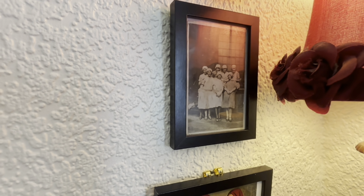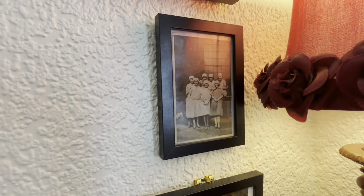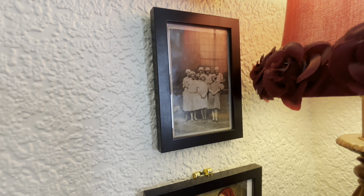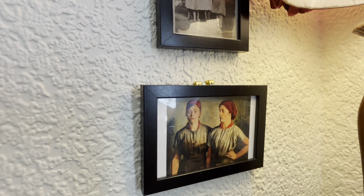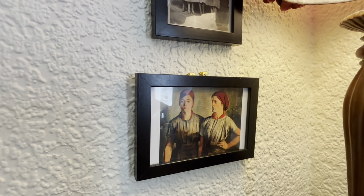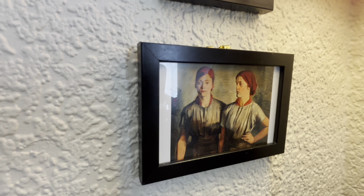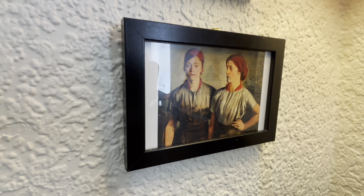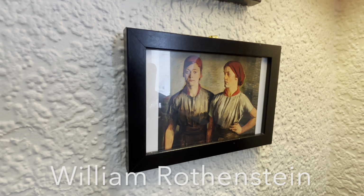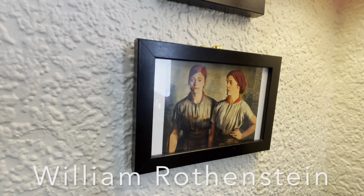She was a true woman of steel, and yeah, I loved her, and I still miss her, and I'm so proud of her. And just below that is a print of a painting of the buffer girls. This is what they actually looked like, and I've forgotten the name of the artist. It was William. I'm sorry, I will tag him below, but the painting's beautiful and I love it.